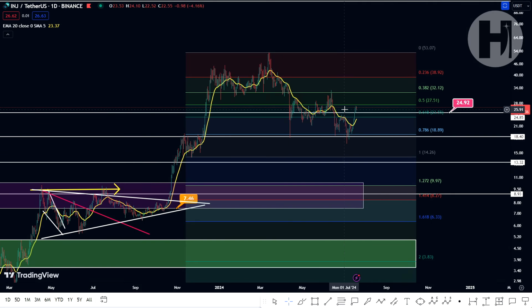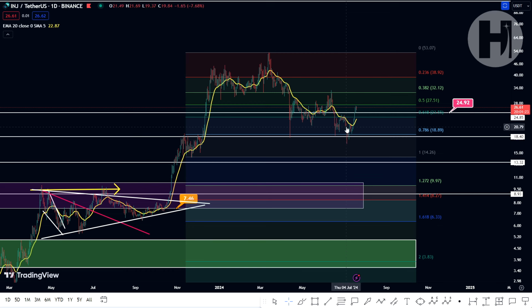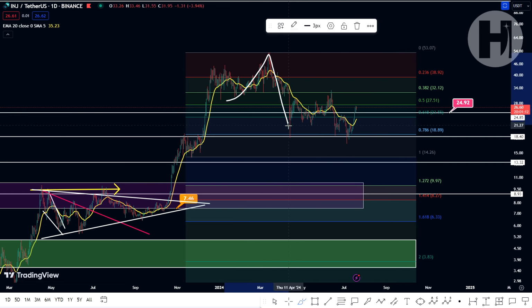Taking a look at the daily chart, you can see Injective is moving up to $27 right now. We're up approximately 62% from the local bottom in the middle of July, just a week ago or so. And this could be just another brief retracement before the continuation of this short to mid-term downtrend that we have. As you can see, we are continuously printing lower lows and lower highs. This is exactly what a downtrend is.